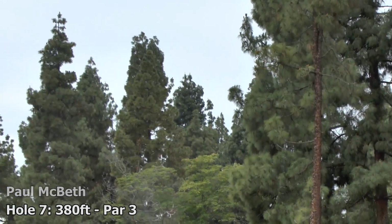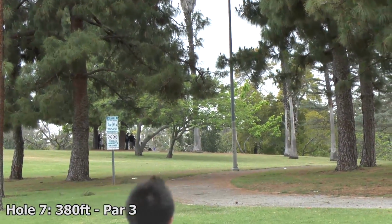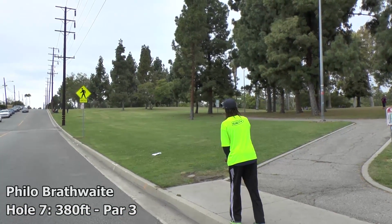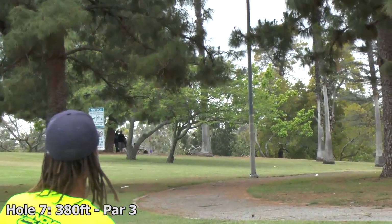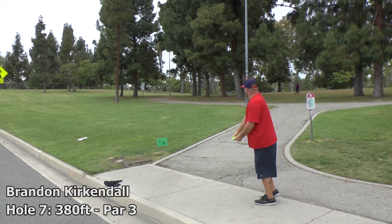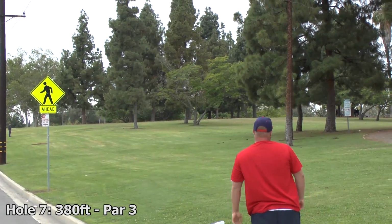Wow. I believe that was a T-bird. Yeah. So you can kind of see it finish back there. He actually went long. Wow. Paul McBeth problems. Yeah. Philo, he's taking that down the sidewalk line you're talking about. Yeah, and there's that post. It'll get your disc. You gotta be careful, but he gets a great skip. Yeah, he did. And the sidewalk is OB, correct? I don't believe so. There's a Mandy. It might be OB. I'd have to check.